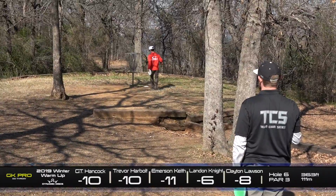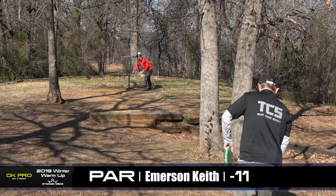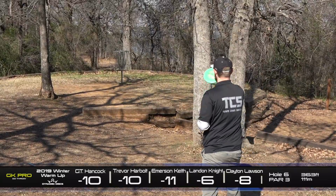Man, and Emerson getting close too. Yeah, put it just a little too low. He's gonna go ahead and tap in for his par, keeping him at 11 down.